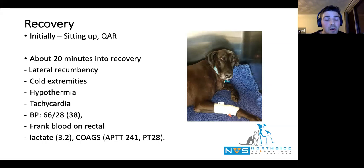physical examination, was hypothermic, had tachycardia, and was extremely hypotensive. There was also frank blood on rectal examination, and there was an elevated lactate of 3.2 and elevated coags.